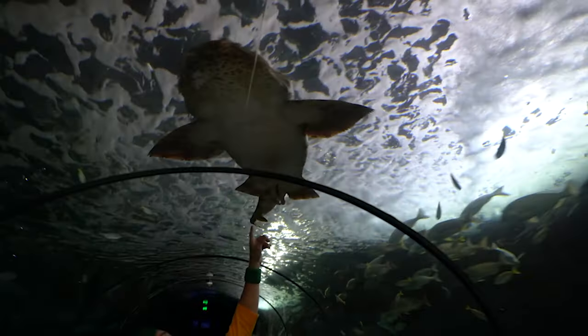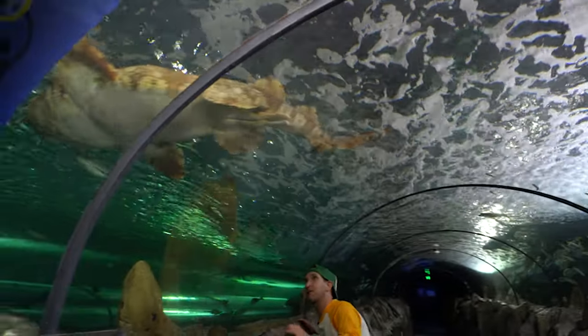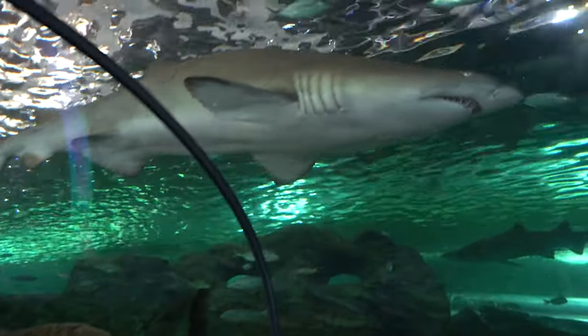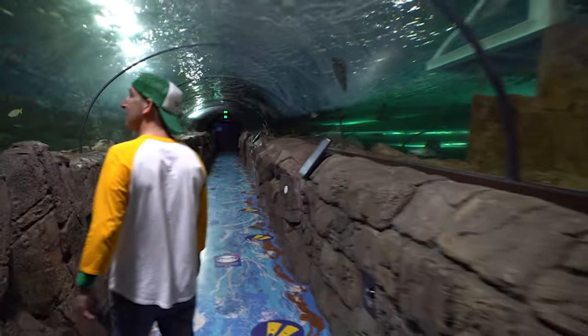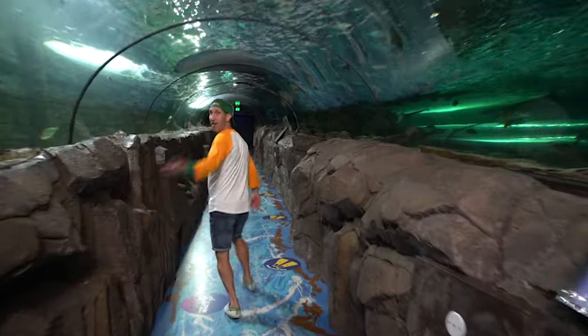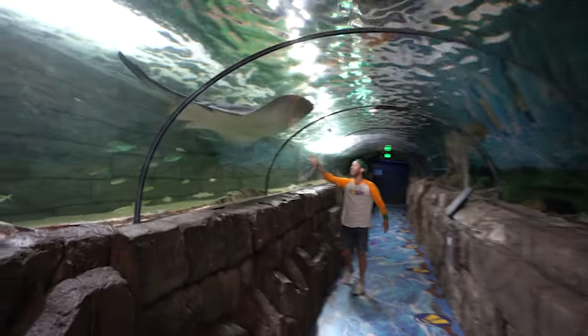That's a Wobbegong, kids. That's a Wobbegong shark. And isn't it cool looking? I like the look of him. So cool. My goodness me, that is enormous.